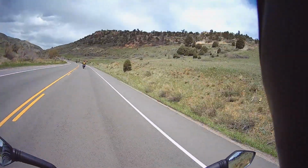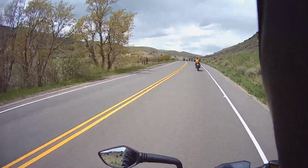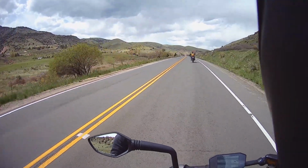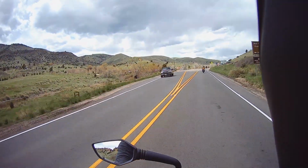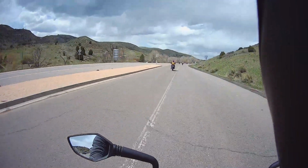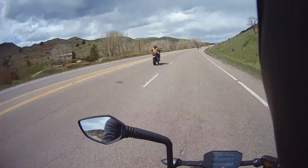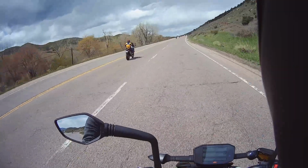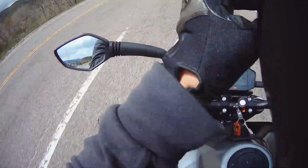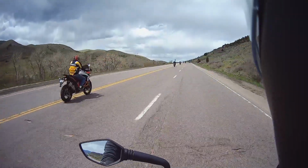Man, this thing is so nice. This thing is so comfortable. I think it would be a direct competitor with an FZ07 or an FZ09. Well, that's so good. That Quickshifter though, and the auto blipper, I need one of these. God damn, this thing is fun.